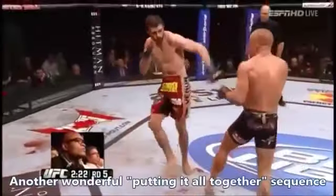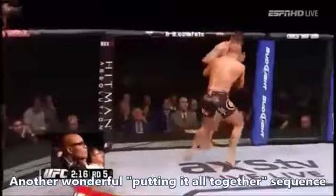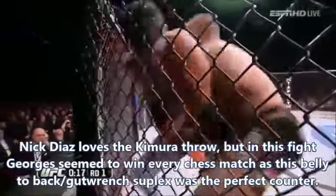Now this, again, is putting it all together in sequence. So you've got 1-1-2, 1-2, duck down against the fence, and he scoops out his legs again. It's kind of from the judo school of scooping like that. Now that's a beautiful counter to the Nick Kimura.